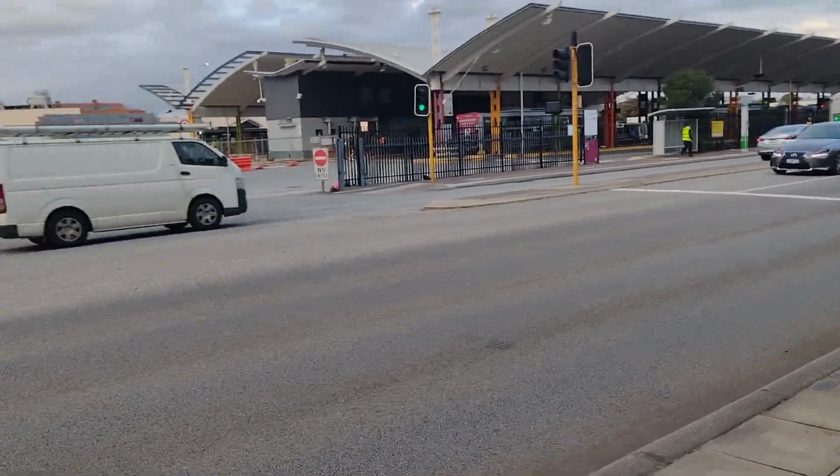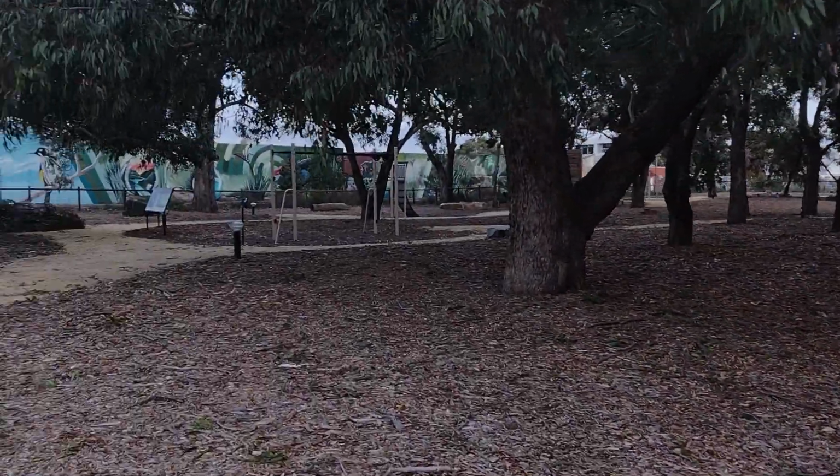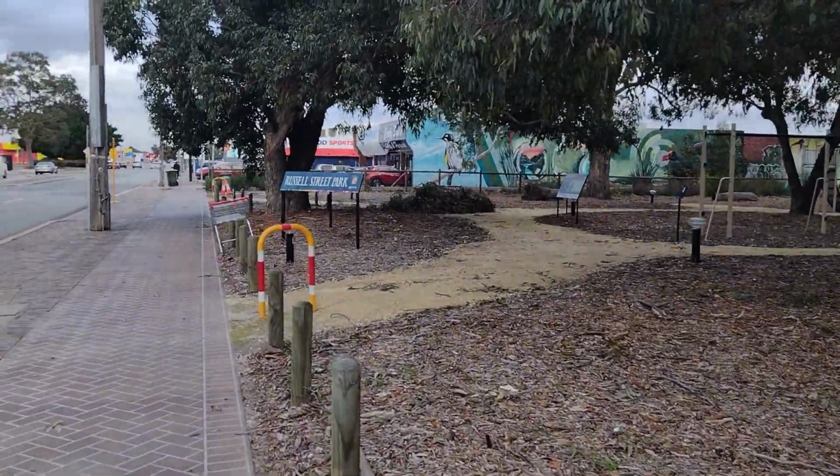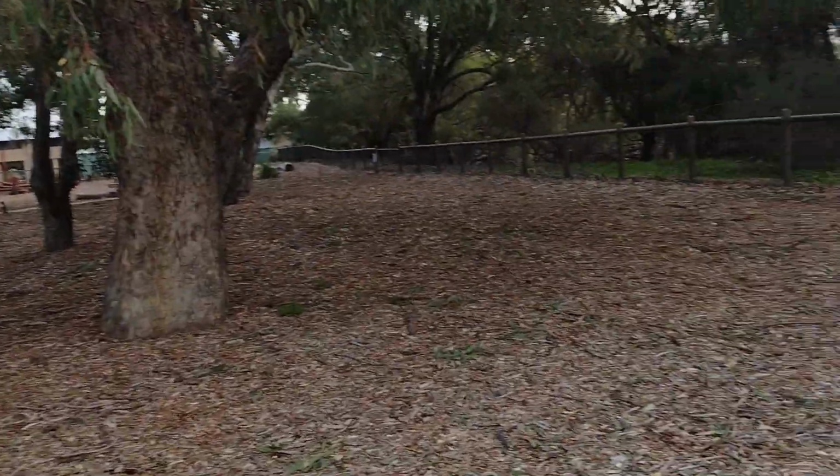Now we've come to the other side of Russell Street. You can see the whole bus station from this side, and the little park here, where you can also relax, Russell Street Park. And one more thing, the bus station actually doesn't have any car parking.